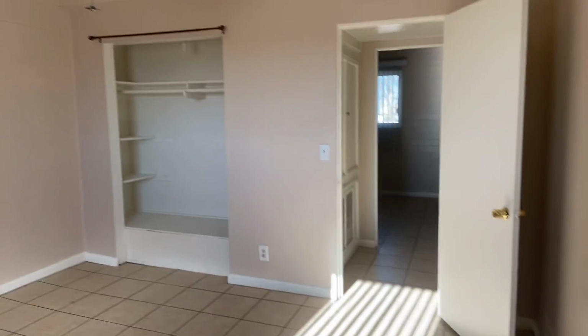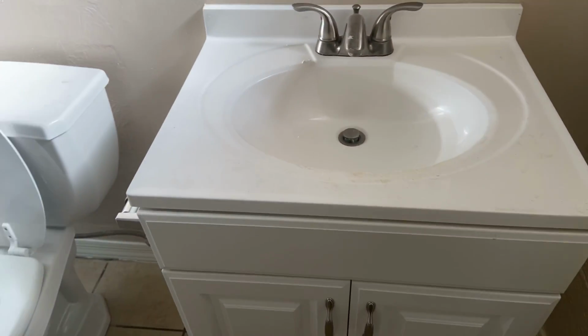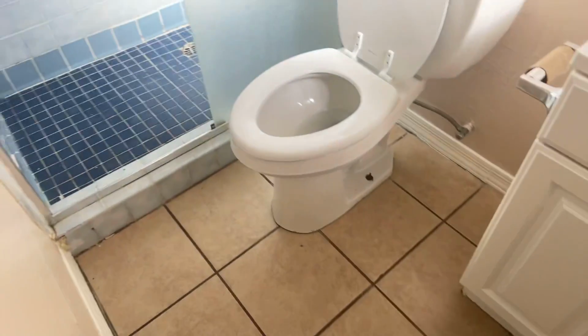This window again still has plywood in it. I think the window company said that the window was broken and they had to get it replaced. I think it's on order. No doors in the master closet. Master bathroom, this definitely needs to be cleaned again.